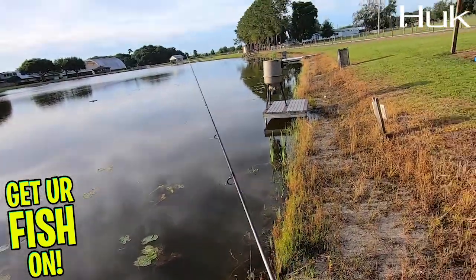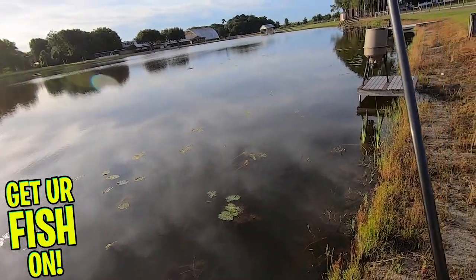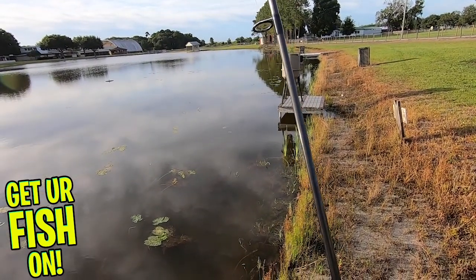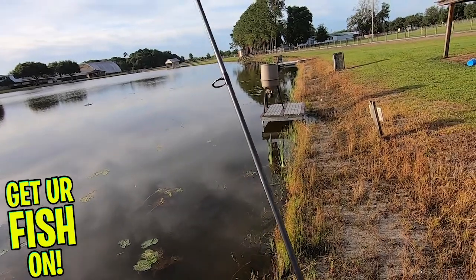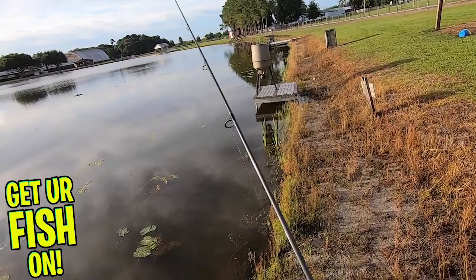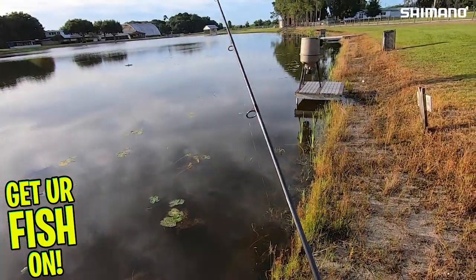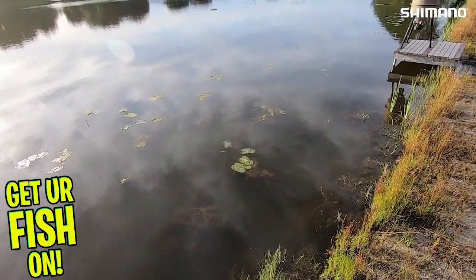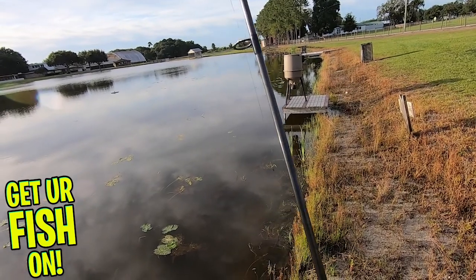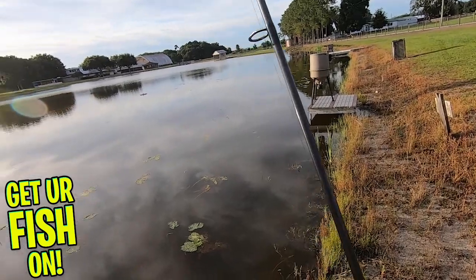I think this little cold front has got them a little confused. I don't even know what they're thinking. It dropped down to 60 last night, so I haven't seen as much action on the top as I normally do here. Usually they're striking minnows or fry on the edges, and today they're not doing that. So that's why I switched over to a worm too, thinking it might be something that needs to be slower.